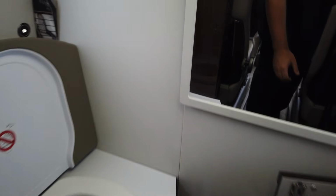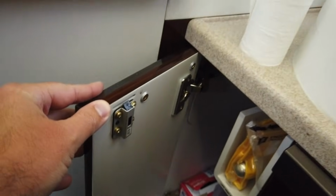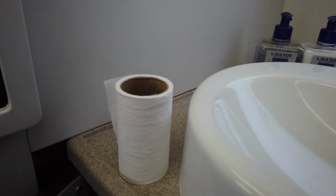Make sure the emergency exit pin's out. And then I come back here and I flush the toilet. Make sure it doesn't smell, and it's nice and blue. Very important for the passengers, make sure it's nice and clean. You see our first aid kit and our life vest in there. Of course, I always make sure there's plenty of toilet paper, and also that the trash cans are clean back here. Nobody ever hardly uses the trash can back here, but I want to make sure it's clean.